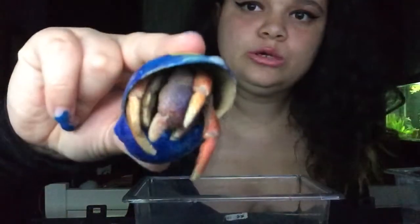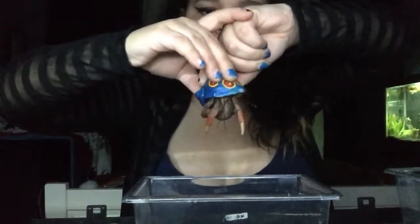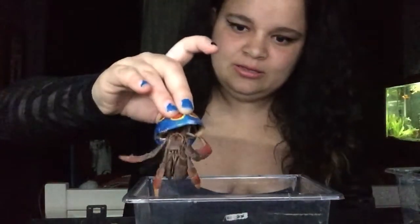This is this hermit crab. So I got 3 of them. 2 from the local museum, the 2 smaller ones, and this one from a guy who wanted to find him a new home. You better not touch me with those claws, goddammit. It's freaking me out. But those are the 2 hermit crabs.